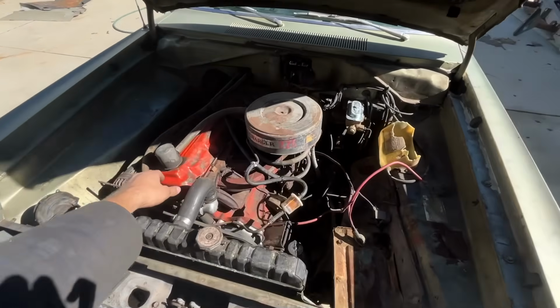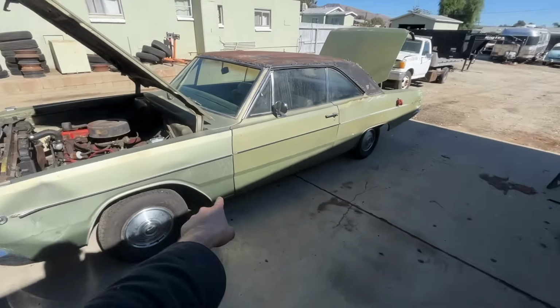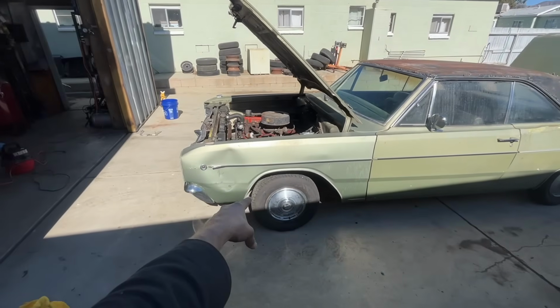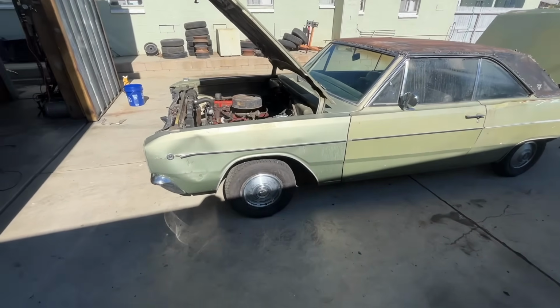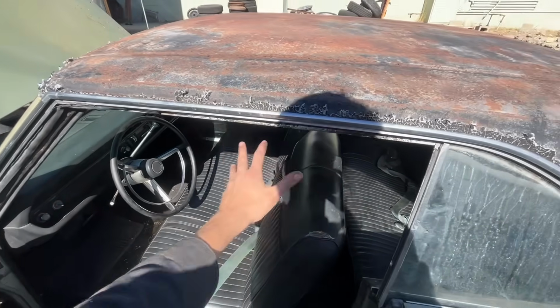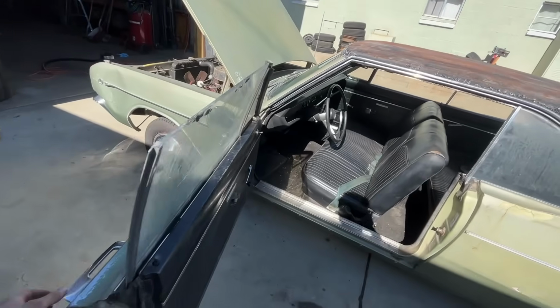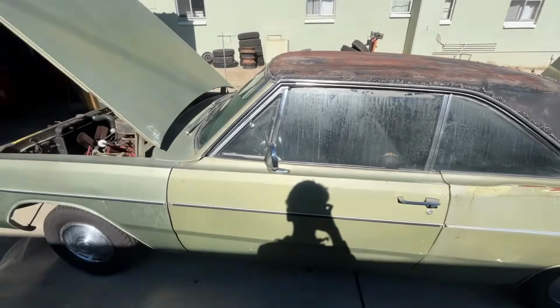Degrease the engine and hose it off a bit, so got some of that orange coming through. I'm gonna be hitting the hubcaps with some chrome polish, get them looking as good as I can at least. The windows are kind of the big thing, and then just clean up the interior a bit. And I think that'll wrap up the Dart project. So yeah, let's get on it.